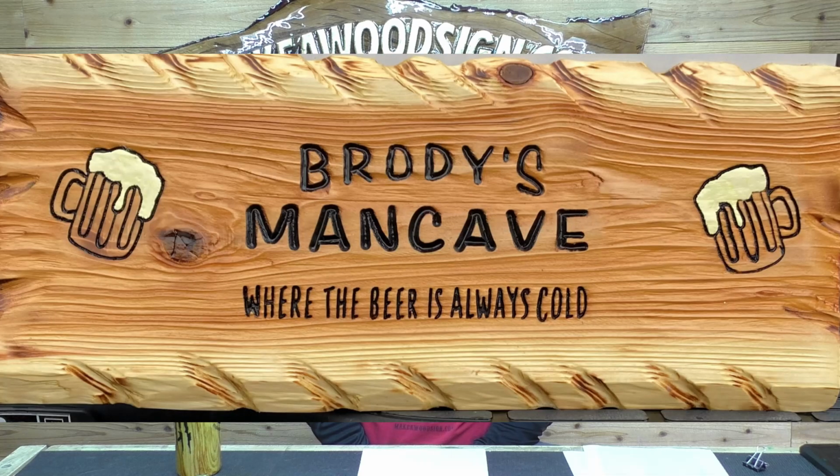Next, we have Bert Graham. Bert does some amazing signs. I love his edge here. I'm assuming he's using some kind of power carver and using our beer mug templates. Great job, Bert, as always. I think this is cedar, if I'm not mistaken. I think Bert has access to a lot of cedar up there in Canada.